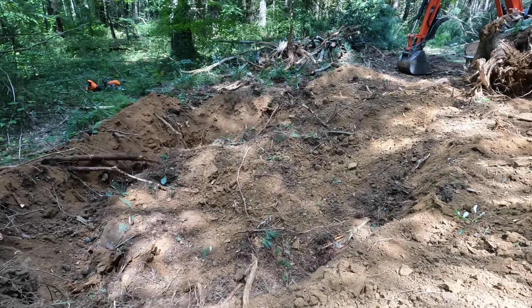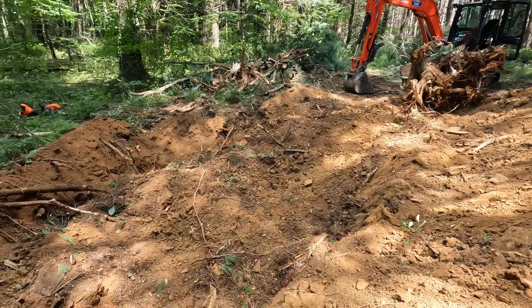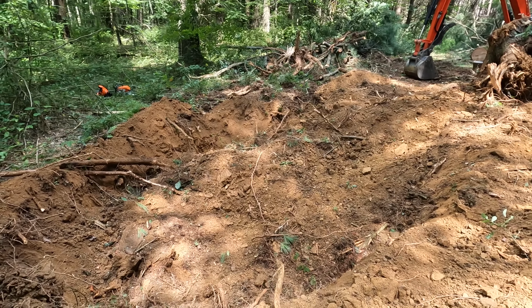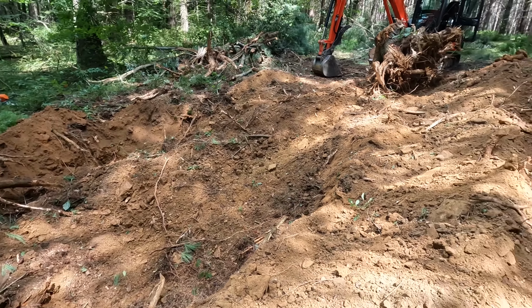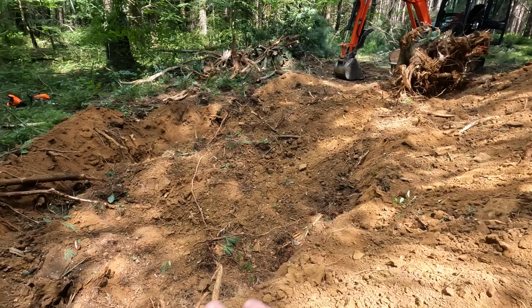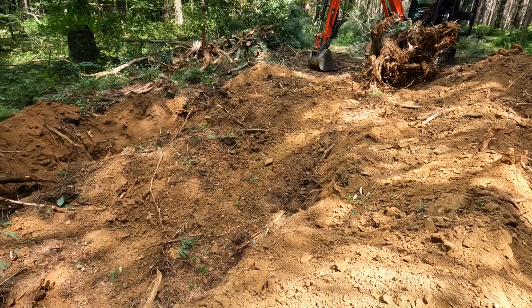Got her out of the ground. Now we got a massive hole to fill up here. I'm gonna try to get it compacted as best I can, because this is gonna be right in the center of the driveway basically. But I am gonna be using that geotextile on here, so if I get it compacted pretty well, it should be good.